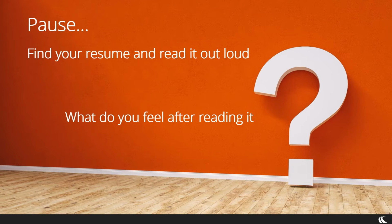This will force you to read it as it's written, not as your brain imagines you've written it. Now, it will sound strange reading it out loud, but it will help your brain to stop paraphrasing everything for you, and it will help you to visualize your narrative more effectively. Okay, go ahead and pause. I'll be right here when you get back.